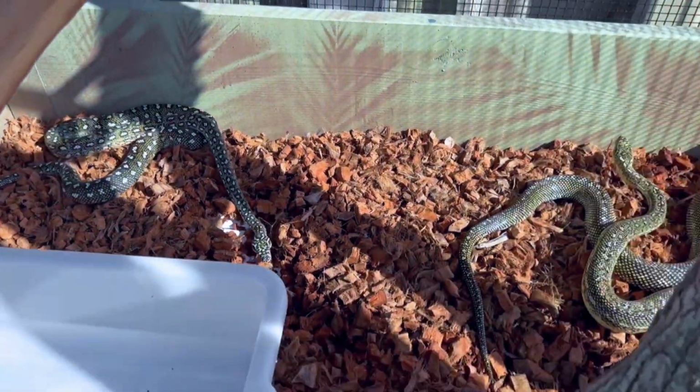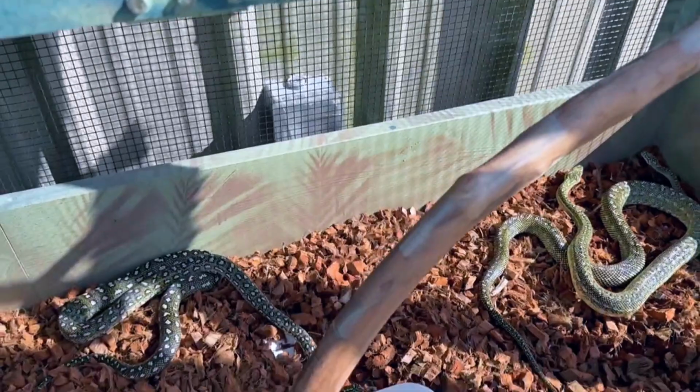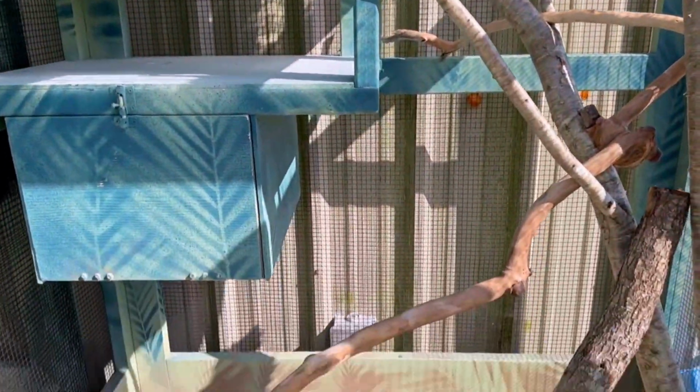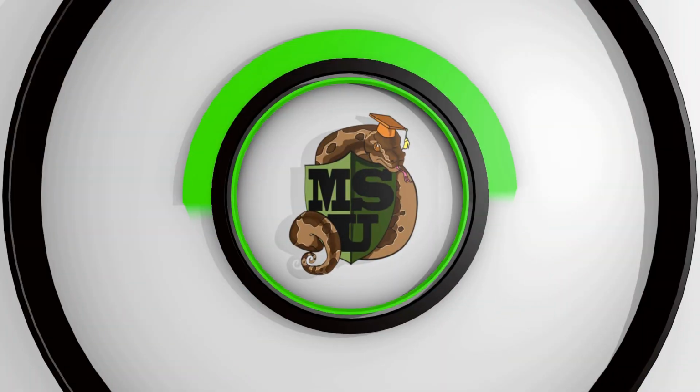So everyone looks pretty good. Now the question is, hopefully they'll get along, and we'll have to see how they do. We'll keep you guys updated on this beautiful outdoor enclosure. Thanks, Chase Anderson, for building this thing for me.